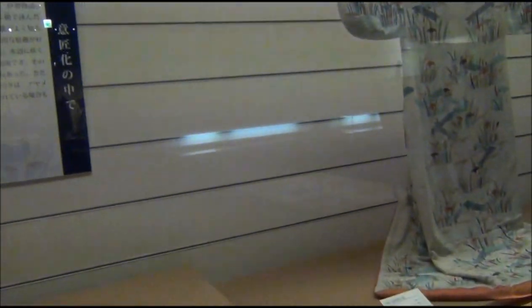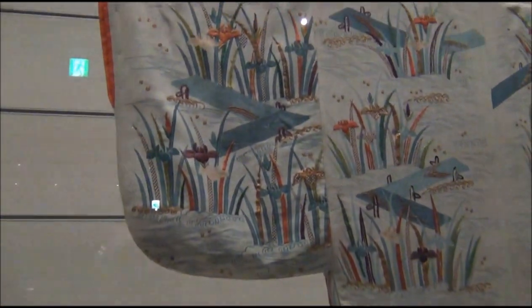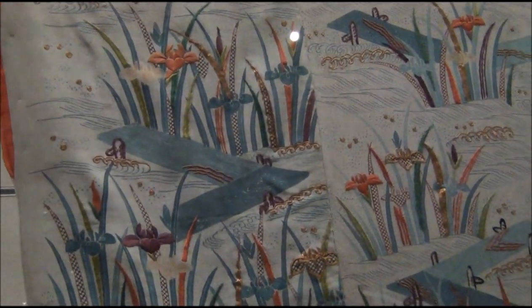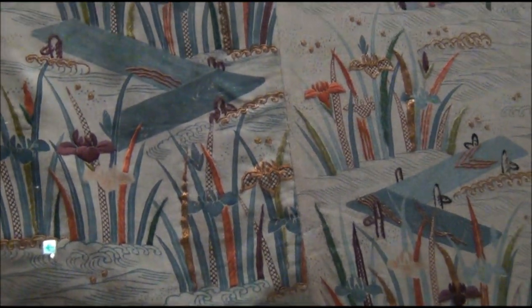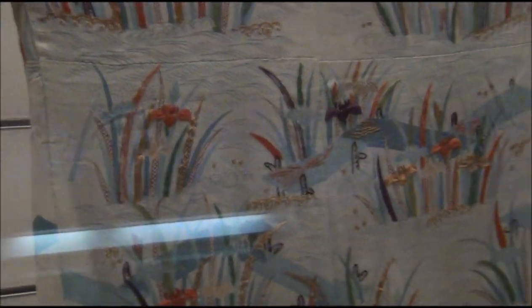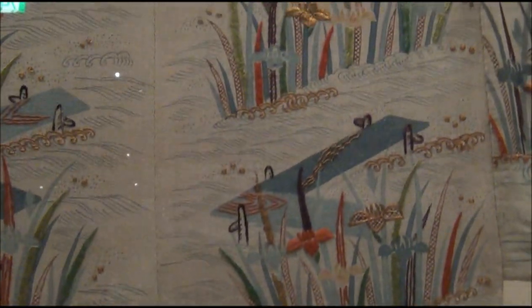Amazing. On that display, they got kimonos. But look at the details. It is hand embroidery. Silk and gold. Irina is drooling all over the glass. She's beyond, because it's so detailed, so tiny. She's a perfectionist anyway, so she just can't stand it. Perfect job, and that's a bright example.